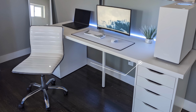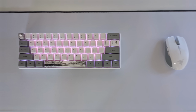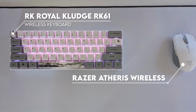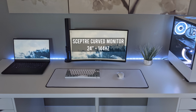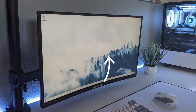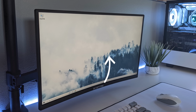We got a mostly white color scheme on top of the Ikea Lindemann tabletop and Alex Jorg combo. For peripherals, he kept things simple with the RK61 keyboard with custom keycaps and the Razer Atheris wireless mouse. I can't help but feel like your monitor is positioned really low. It doesn't seem like you're taking advantage of that flexible arm at all. If you were to tilt the monitor slightly up, it would make a huge difference as the angle of the monitor wouldn't cause as much strain to your eyes and neck.